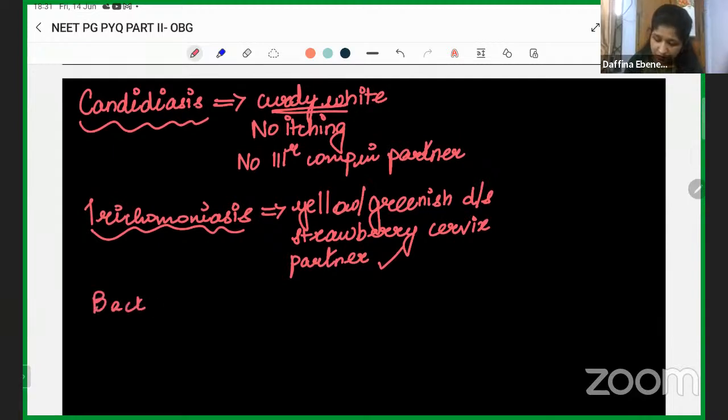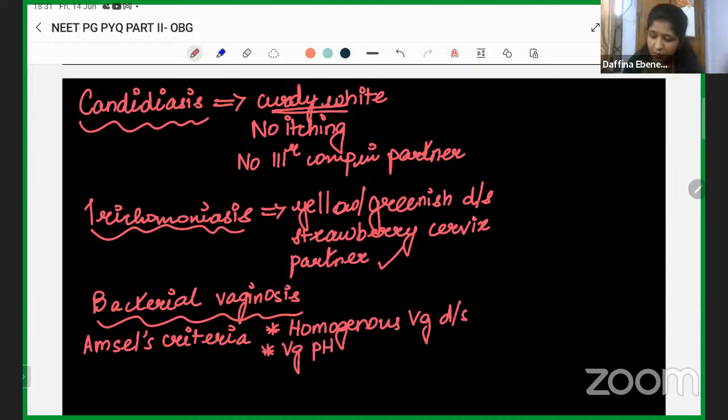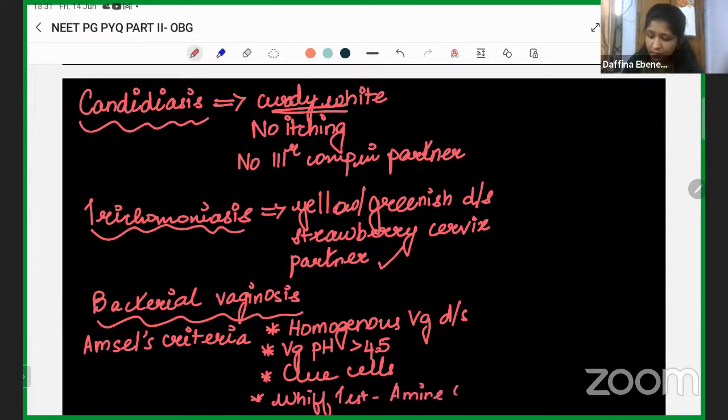Bacterial vaginosis. What is Amsel's criteria for the diagnosis of bacterial vaginosis? It will be a homogeneous vaginal discharge. Vaginal pH will be more than 4.5. On microscopic examination, you can see clue cells, and you have something called the Whiff test, which is an amine-like odor on adding KOH to the discharge. Okay, which is Whiff test positive. This is Amsel's criteria for bacterial vaginosis.